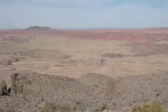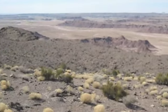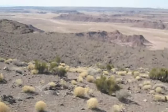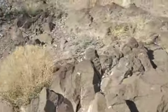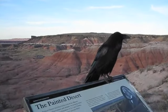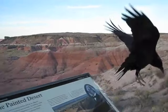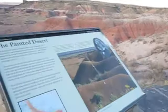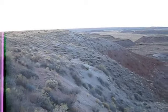This, however, is the Painted Desert. I'm sure the rain has ended. Doesn't look like they get much rain. You are a big bird, aren't you? Are you one of the maniacs? I hear there's 10,000 of them around here. Ah, the Painted Desert.